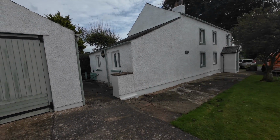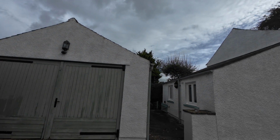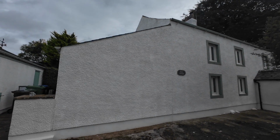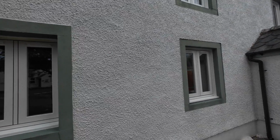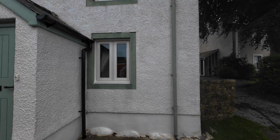So I've finished this property now at Blindcraig, and I'll show you what it's looking like. The garage, there was quite a lot of stain at the top. That's all gone. The main front wall, again, really brightened it up. And then there was a rust stain here in the middle, which is on this side. So that's really brightened it up.